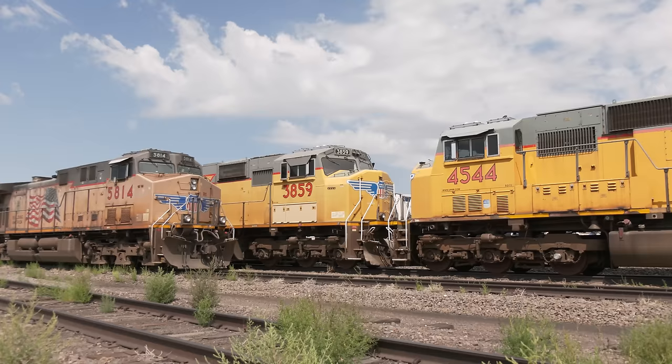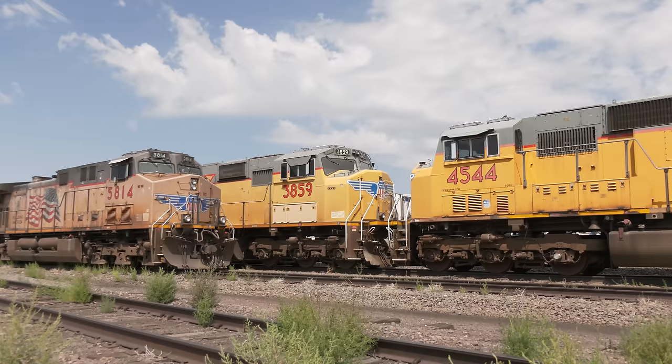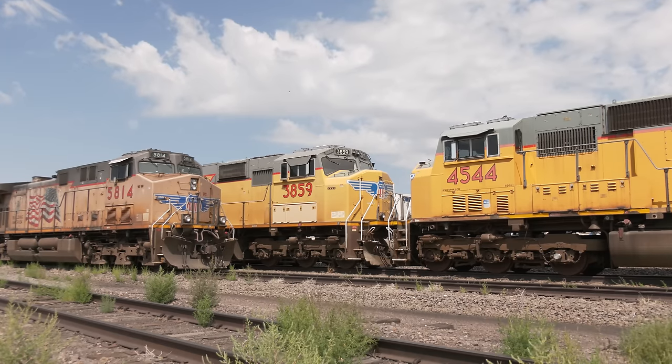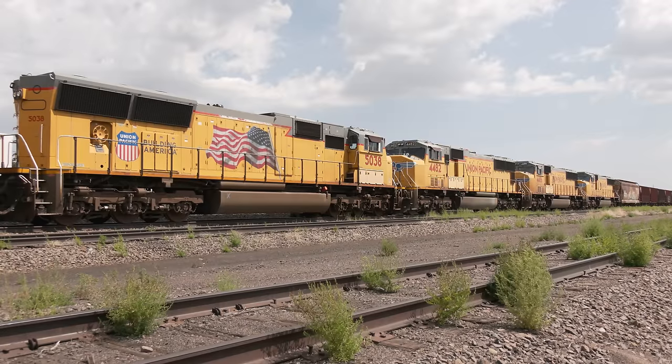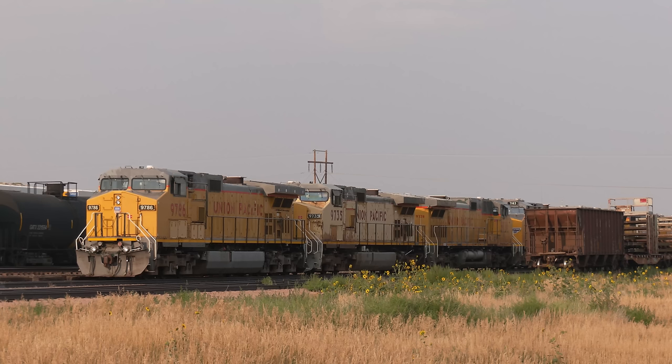The two EMD SD-70Ms behind it in storage were built around the same time, with the 4554 built in the year 2000 and 3859 in 2004. For the time being, these units, along with several sister locomotives, sit in mothballs along with a few older GE-9s.